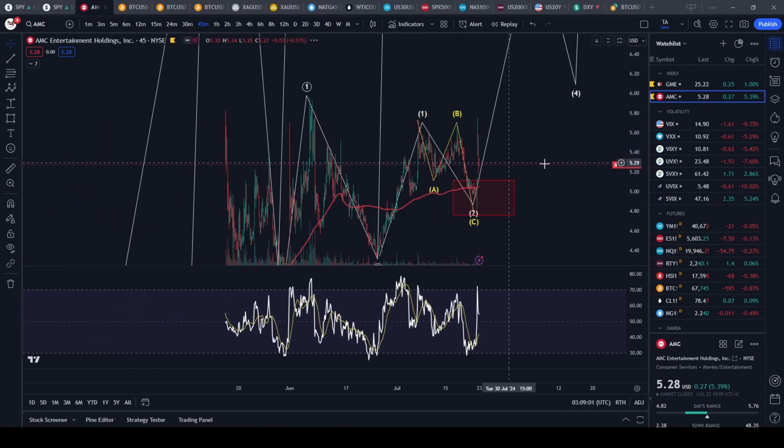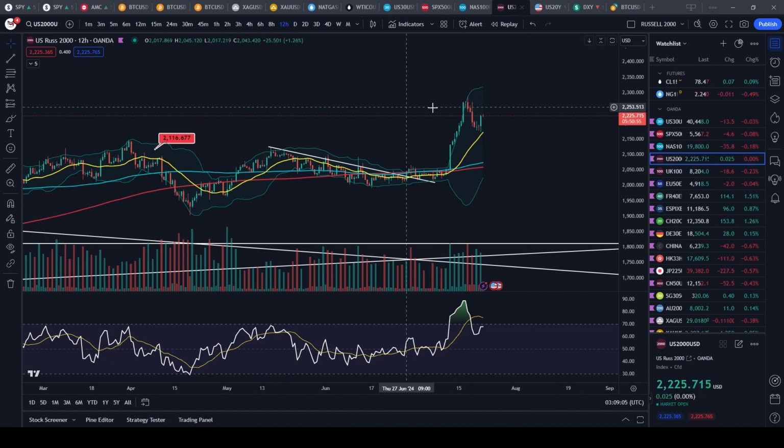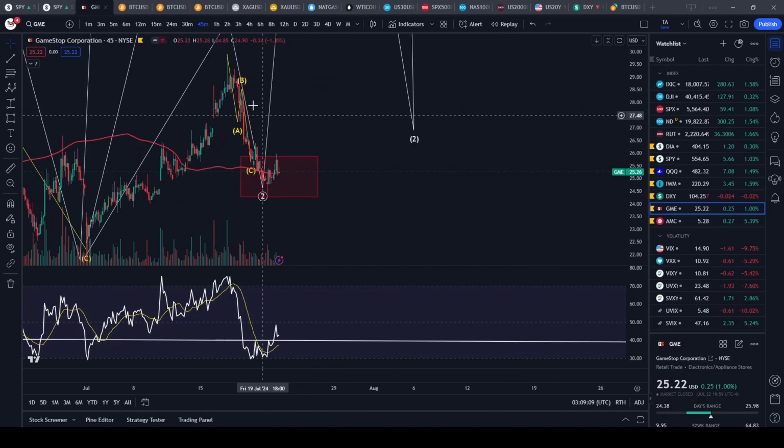I think they should reverse out along with the IWM. I think the IWM should continue to rally up here. But I've been wrong before, and I can be wrong again.